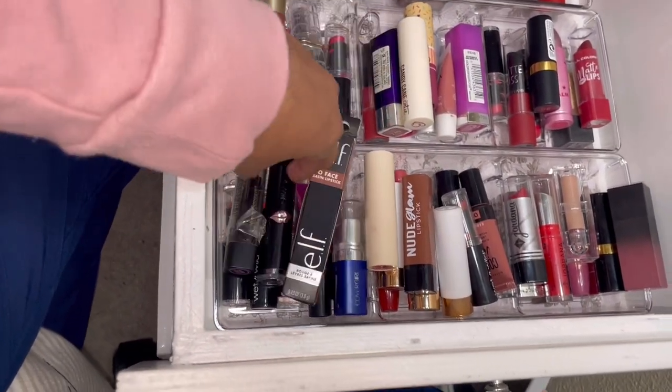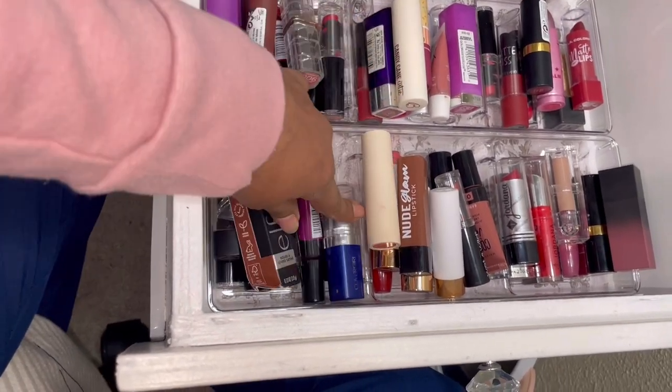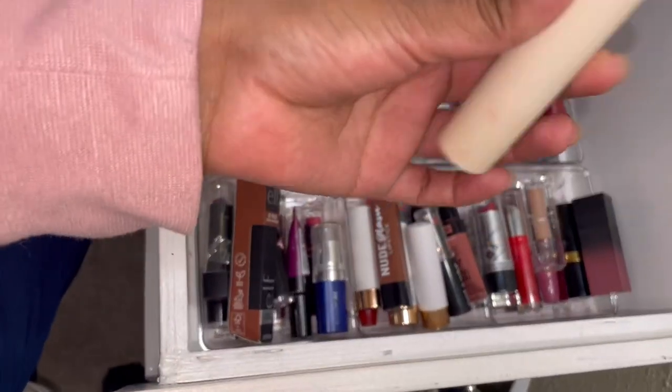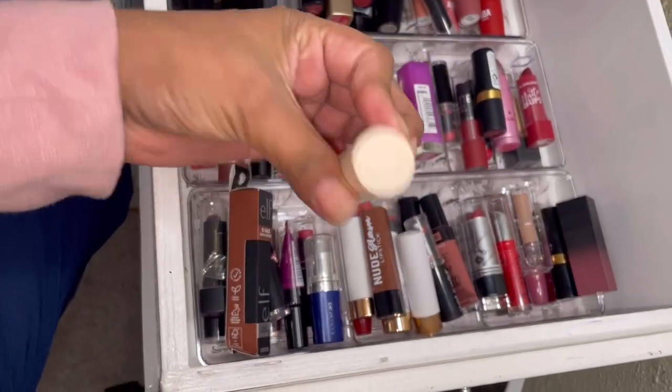So I have e.l.f. This is Black Radiance. Right here I have Wet n Wild, CoverGirl. This is, oh, this is actually from Sunny's Face. I thought it was Beauty Creations, but no.